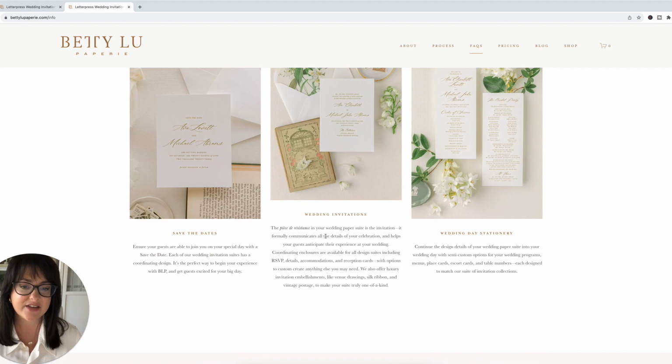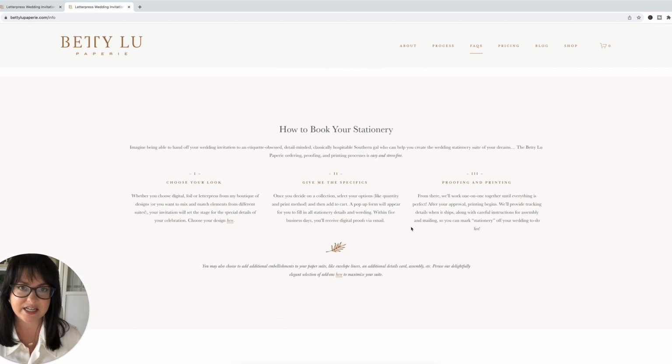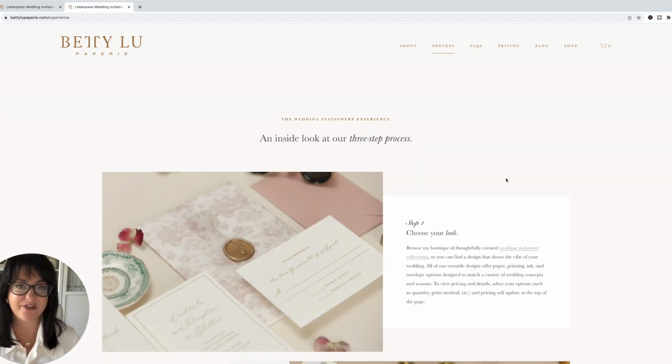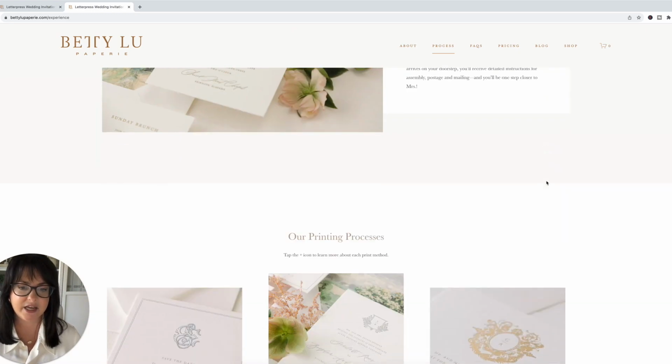So we'll start with the FAQs because this one's pretty self-explanatory, but this details everything that we offer, like save the dates, invitations, and day of stationery. A little bit more details about booking your stationery and our process, and then also if you have any questions, they might be down here under the FAQs, so like our turnaround time, when you should order, and all of that good stuff.